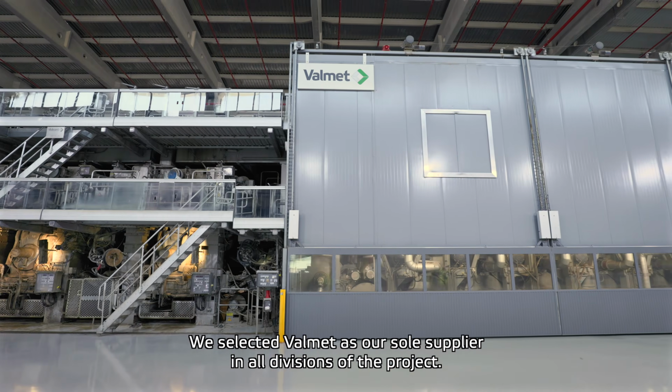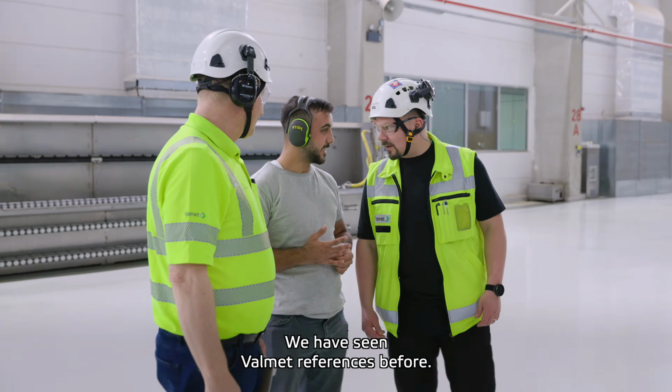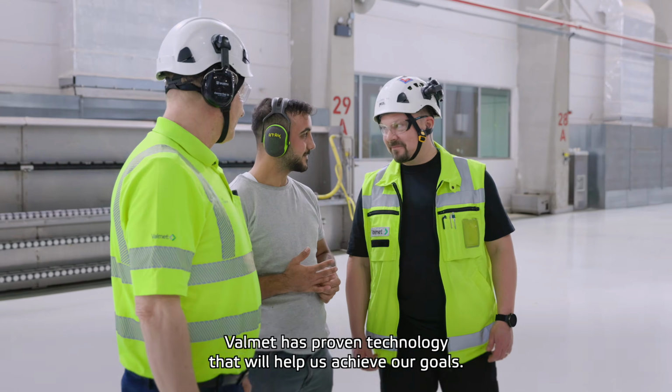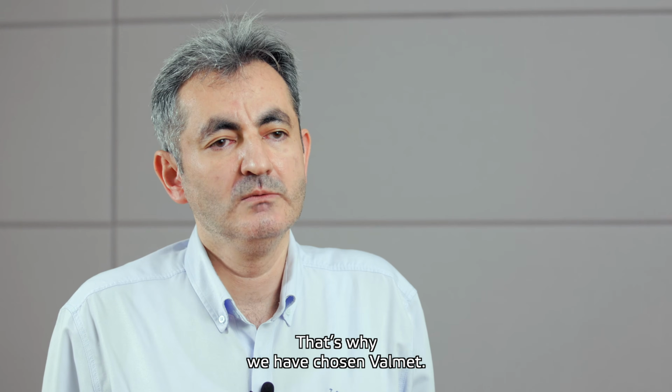We selected Valmet to have one supplier in all divisions of the project. We have seen Valmet references before. Valmet has proven technology to achieve our goals. That's why we have chosen Valmet.